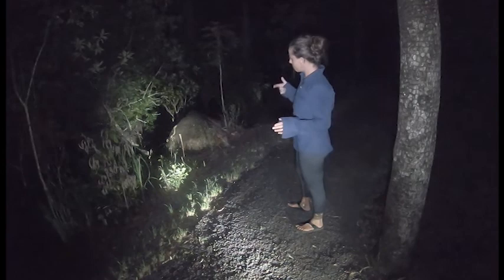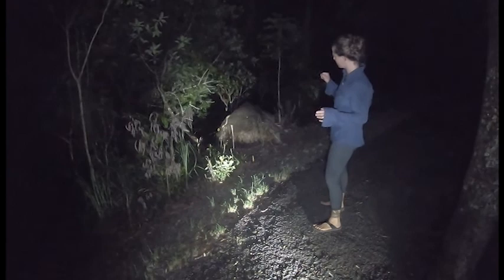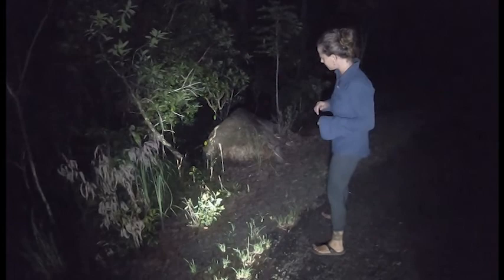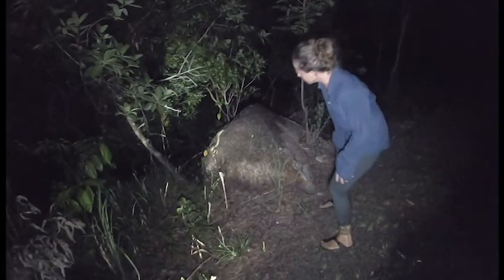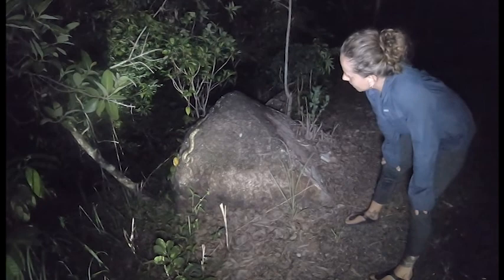I just put my light on this rock and I suddenly realized that actually there was something that caught my attention, and I was right. It's actually a beautiful python. This one will be carpet, right? Yeah, that's right. And yeah, beautiful. I was looking for the one we got yesterday. But yeah, Mother Nature, I guess, rewarded me with another one.